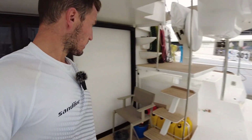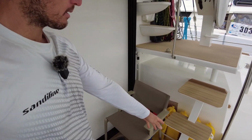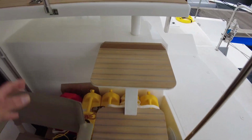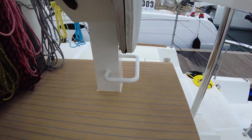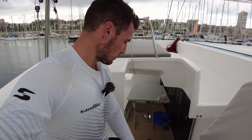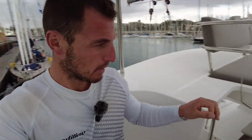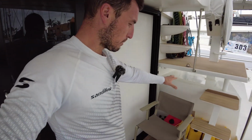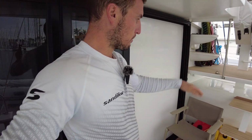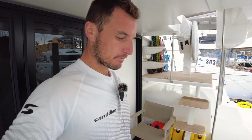So you can access the helm also from this side. There's this couple of steps, which is okay. I just think this part could be made better. Maybe I'm wrong. It works, but it just seems like it takes so much space here just for the couple of steps. I don't know, we'll see.